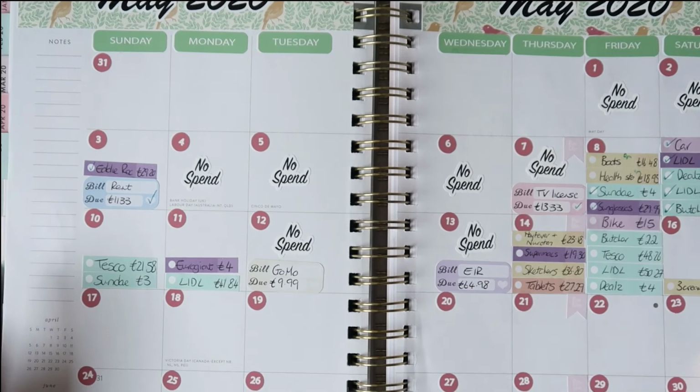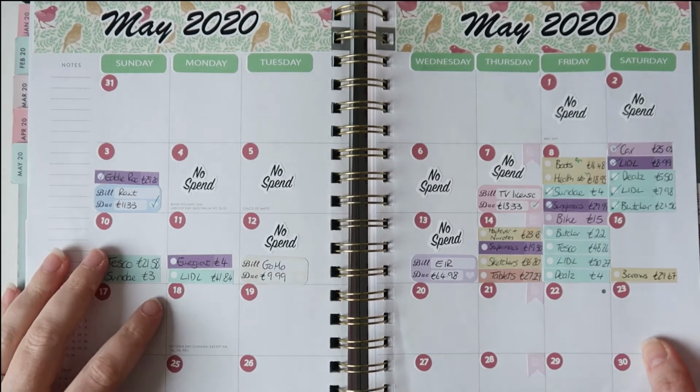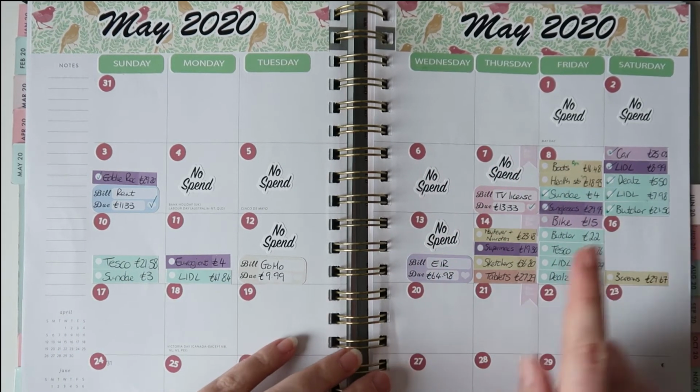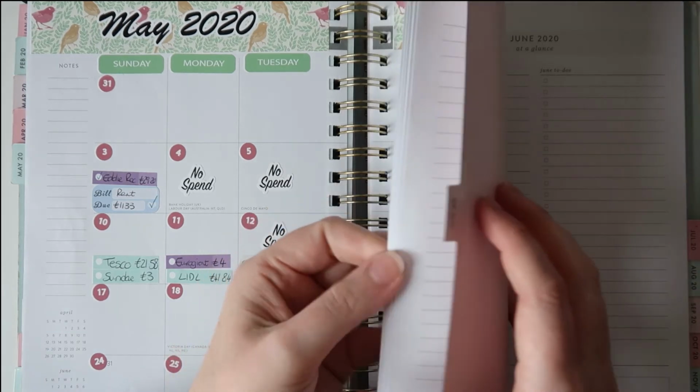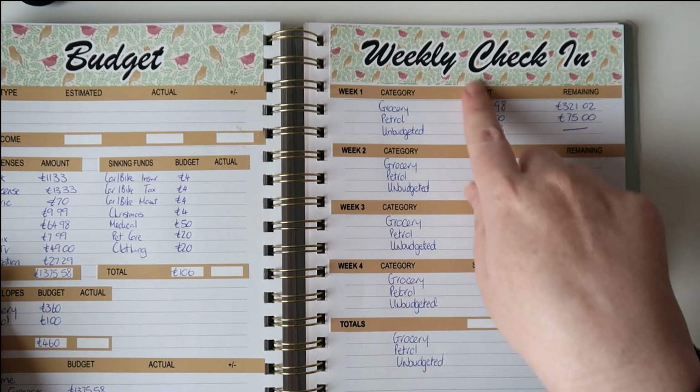So we had 2 no spend days. It was nearly going to be 3, but then I remembered that Ava had no cream left, like we were scraping the bottom of the tub. So that's those ones. Now we need to go into our weekly check-in page here, and we'll be working from that.